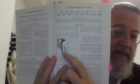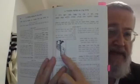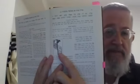Oh, here we go. Next page. I didn't send this. There's the circular staircase. That's the Masiba, according to Amshad. So you went into that room, into the Beis Hamokeh. There was a circular staircase, took you underneath the Beis Hamikdash, and there was a mikveh there.